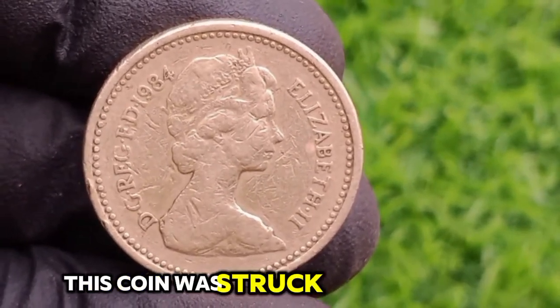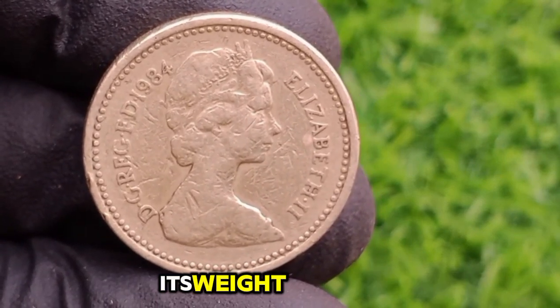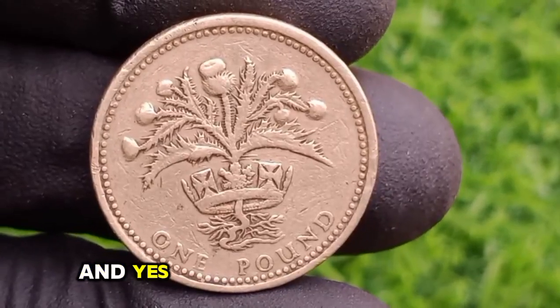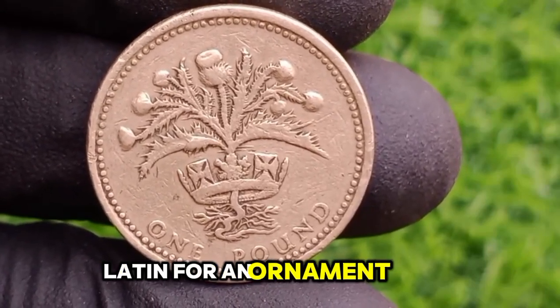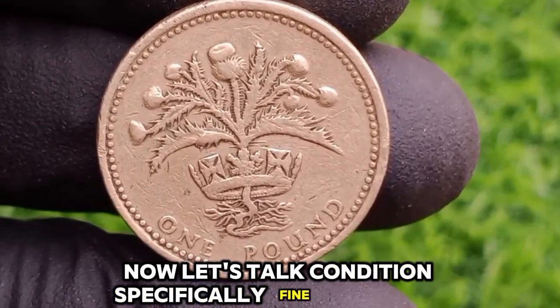This coin was struck in nickel brass, giving it that classic golden hue. Its weight? 9.5 grams. Diameter? 22.5 millimeters. And yes, it's got that milled edge with an inscription, Decus et Tutamen, Latin for an ornament and a safeguard. Now let's talk condition, specifically fine condition.